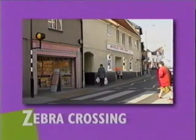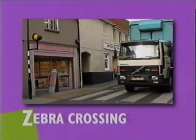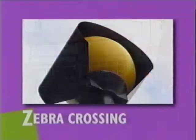Z is for zebra crossing. The winking orange globes which mark pedestrian crossings are called Belisha beacons. They were named after a man called Leslie Hoare Belisha, who introduced them in 1934. I call him Flash.